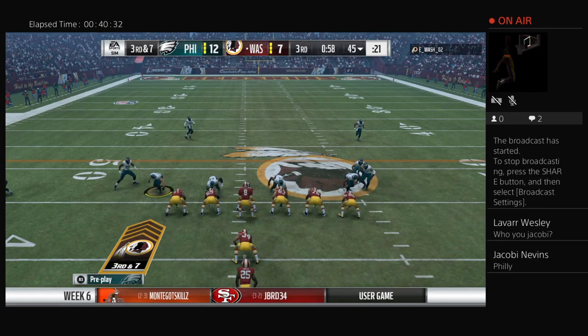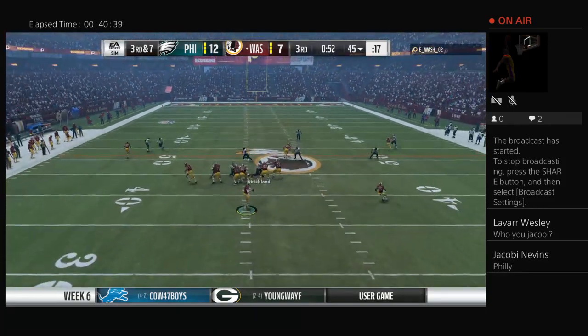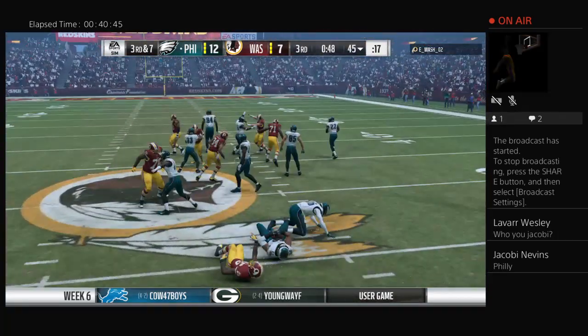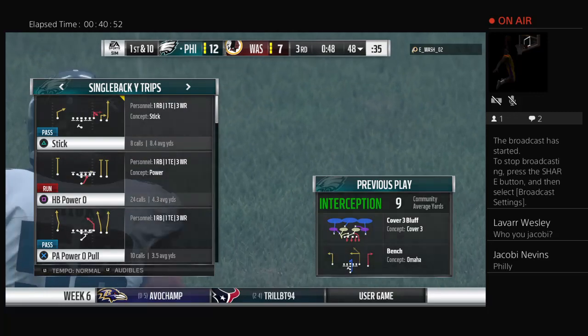Here comes the D swarming to the line. On 3rd down, he'll drop to throw. Looking for his tight end read, and it's intercepted. Picked off near the 42. And the return stops just a little bit shy of midfield at the 48-yard line.